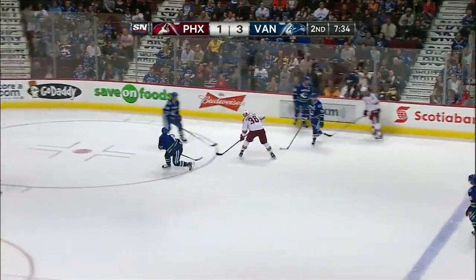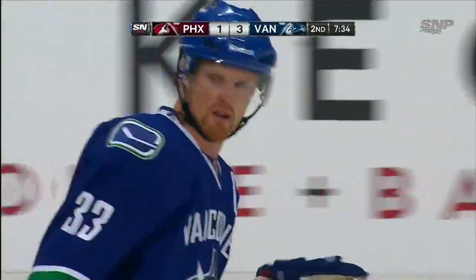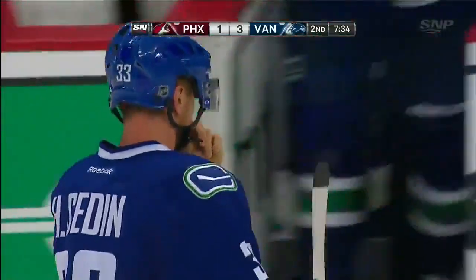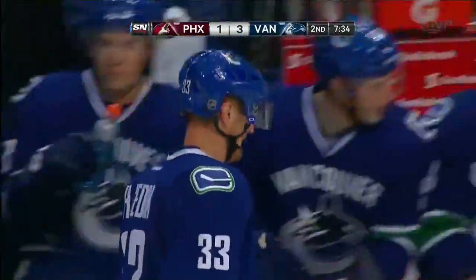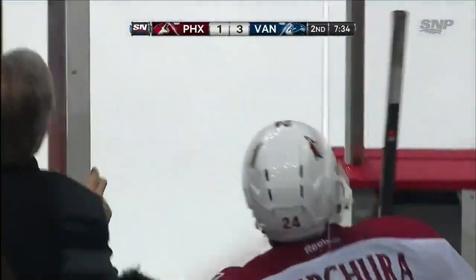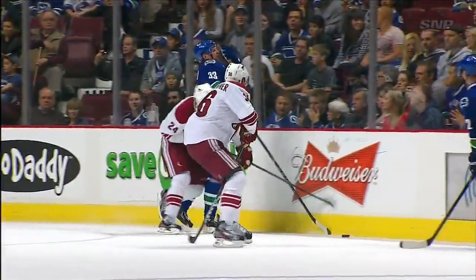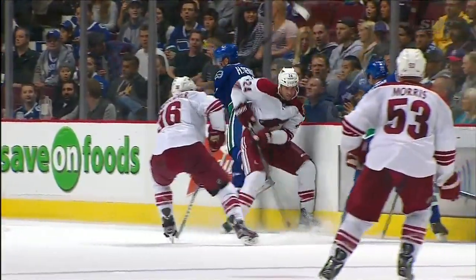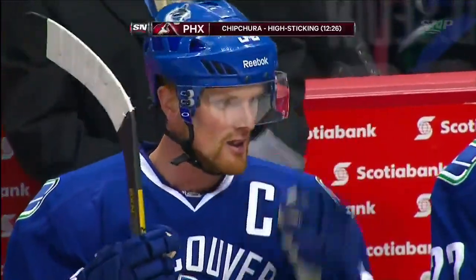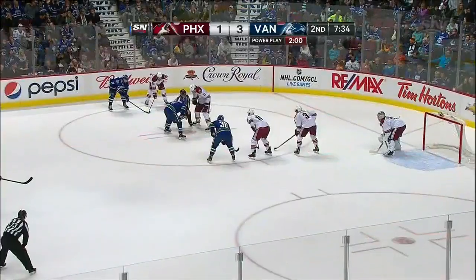There's a high stick on Henrik Sedin and a penalty coming up to Kyle Chipchura. And they come over to check Henrik. Kyle Chipchura is in on the forecheck and with one hand on his stick right underneath the visor of Henrik Sedin. Canucks' second power play, they converted on their only other one, the Yannick Hansen rebound goal in the first period.